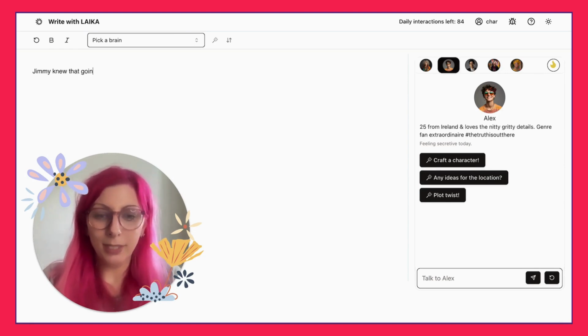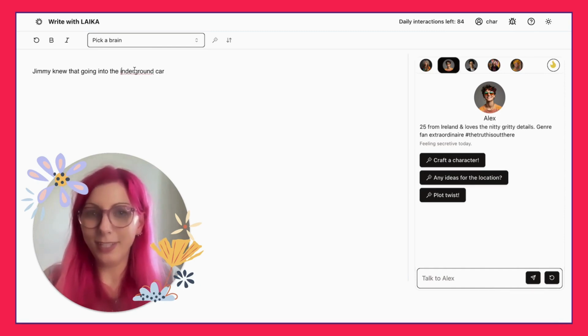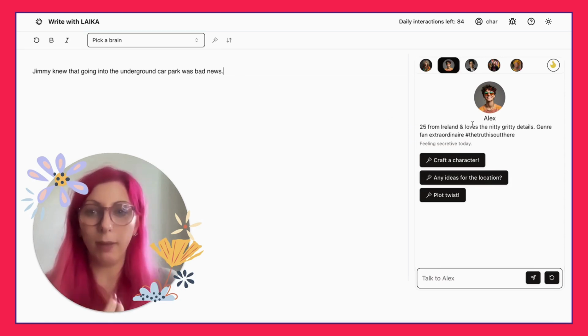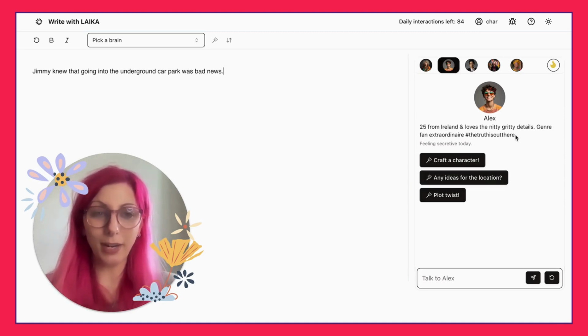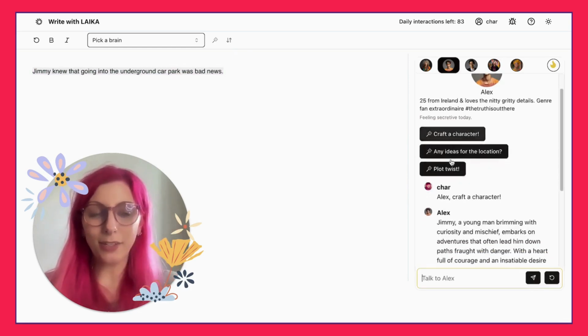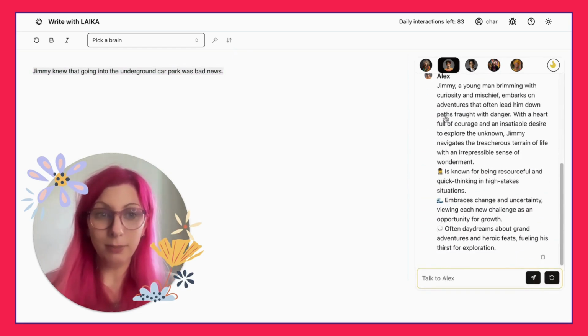Jimmy knew that going into the underground car park was bad news. Okay, so that's all. We're just going to start with that. And then we're immediately going to see if we can get some bounce back from Alex. So Alex is our companion who can work on giving us some good character details. So let's just take a look at this line, and then we'll ask Alex to craft a character for us. And Alex is going to give us three personality traits for Jimmy. A young man brimming with curiosity and mischief, and see what we can get to there.